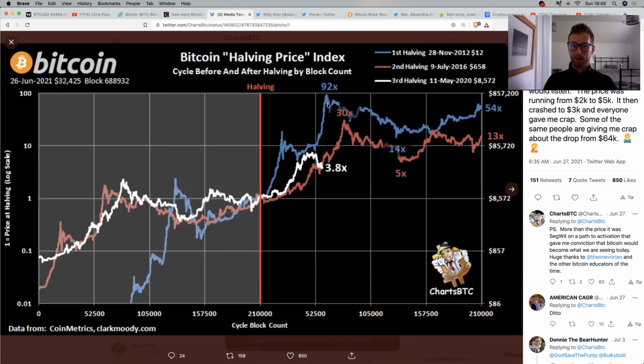Now compare that to the last cycle, which is in the red. The halving was in 2016, and the cycle peak took place in 2017. But in terms of blocks, it took place approximately 80,000 blocks after the halving, because it's just past the halfway point of this square. The halfway point is about 77,000. So I'm going to round it up and say about 80,000 blocks after the halving. So what can we take from that?